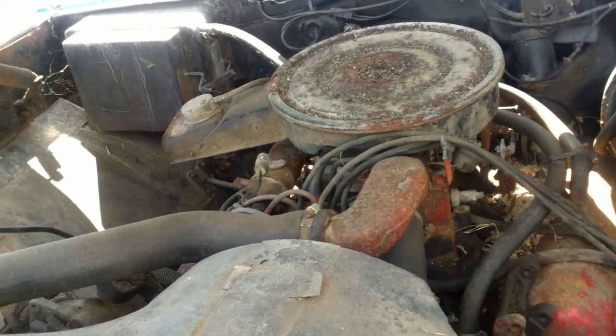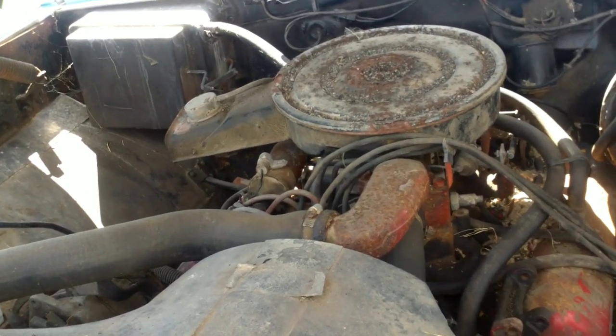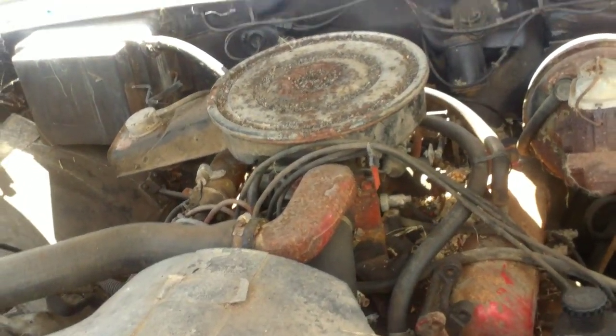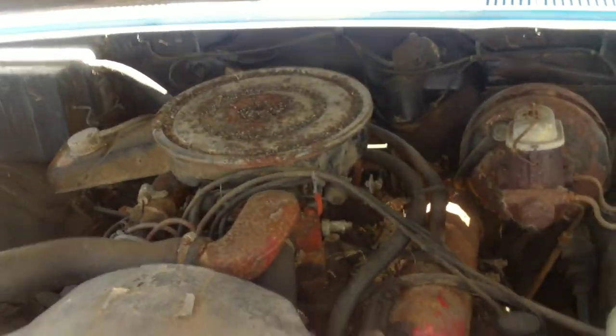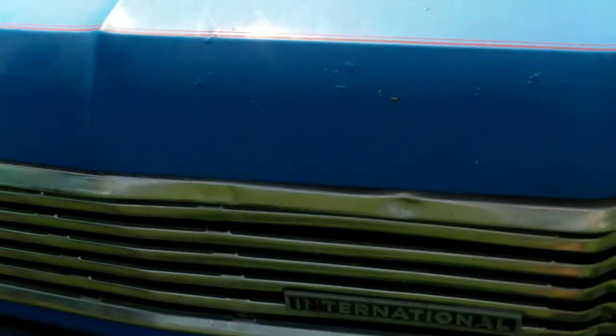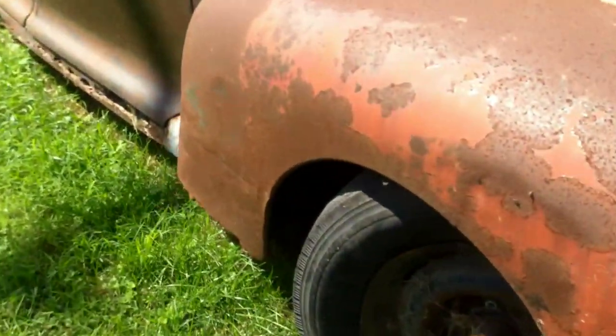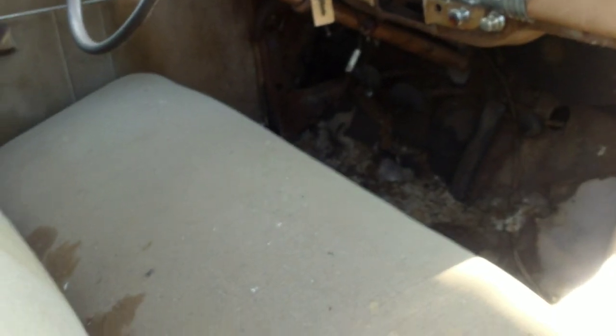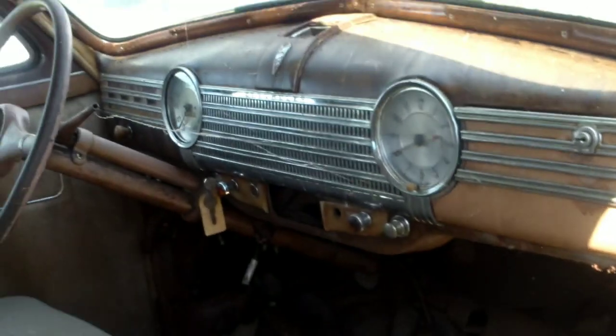Well, we could always put a new engine in it, because we wouldn't want to work on an International anyway. That's why I quit looking at Internationals, because the engines are so hard to work on. Nice heavy hood on it, though. I'm going to look at these two. The seat is actually in really good shape. Yeah, 42 Chevy.